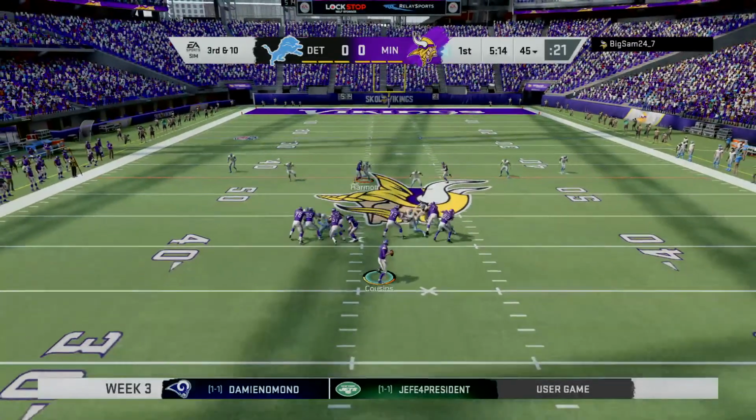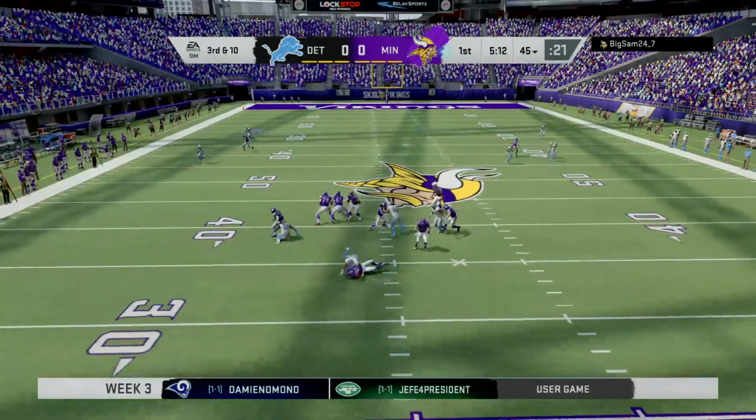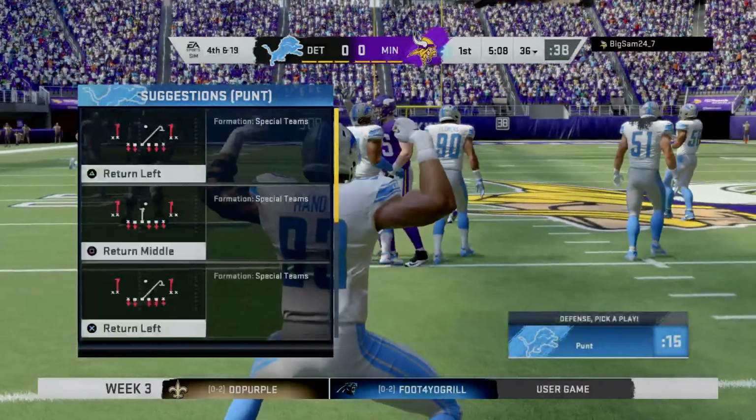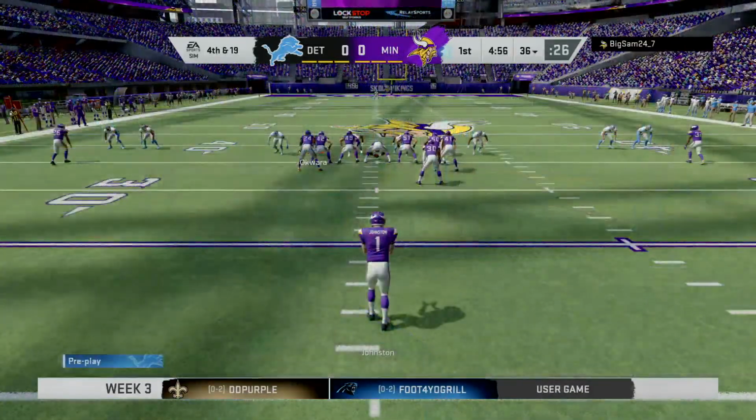Cousins now. Nowhere to escape, and he goes down. They couldn't contain Deshaun Hand that time as he gets home for the sack.